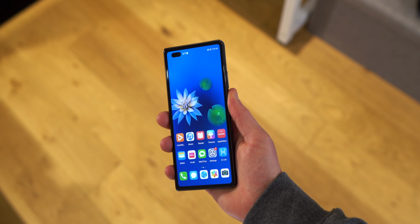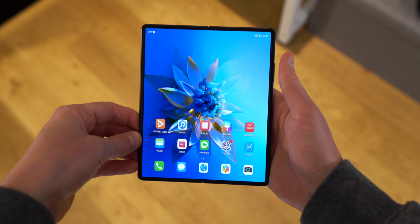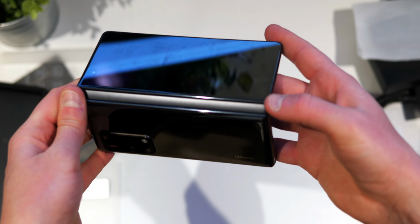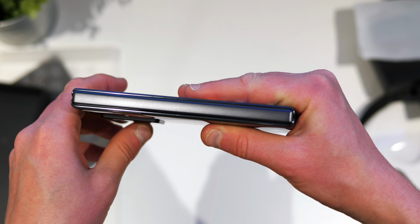Side-mounted fingerprint scanner on the power button works really nice and snappy. And the stereo speakers are really impressive also, adding to that content consumption experience. So is the Huawei Mate X2 currently the best foldable smartphone available on the market right now? In my opinion, from a hardware point of view, absolutely 100%. It's a fantastic device. It's incredibly futuristic. It feels very solid. It gives you great options to use as a normal phone and a tablet all at the same time. A joy to use, in fact.